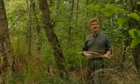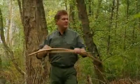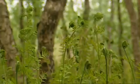This is Shapwick Heath in Somerset. Ashgate Heath, where the original of this bow was found, is just across the marsh there. It's a fantastic environment to come to though. You don't often see a wetland habitat as rich as this one in Britain. There are lots of sedges, rushes, fantastic ferns here.